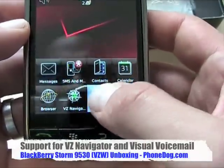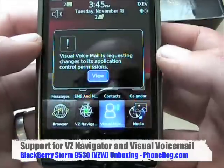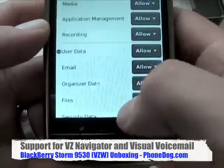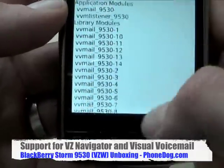Individual voicemail service. I don't know if that's configured yet. Yeah, that's fine. We'll allow everything. And you can just scroll. You don't have to click to scroll. You can just flick to scroll through things. So that's good.